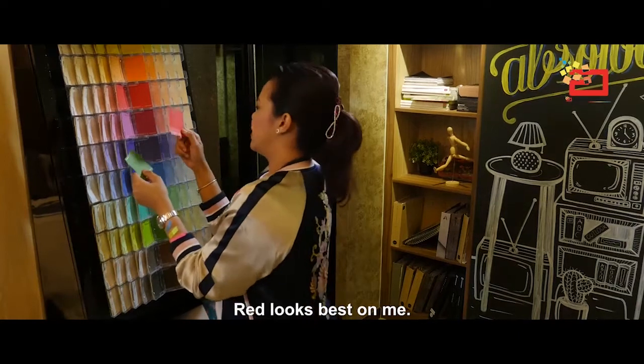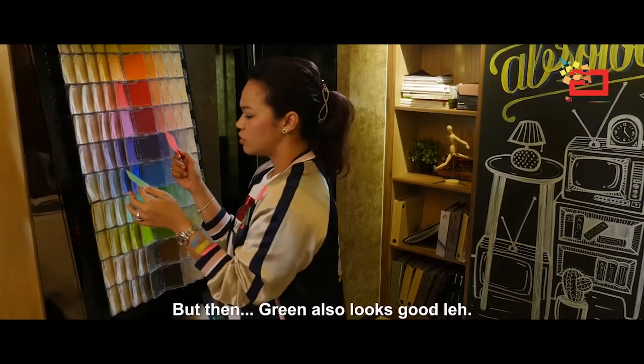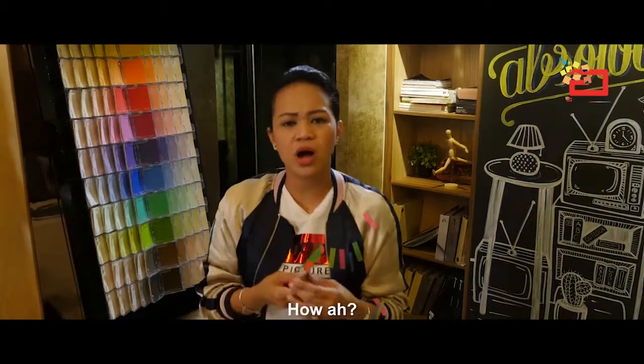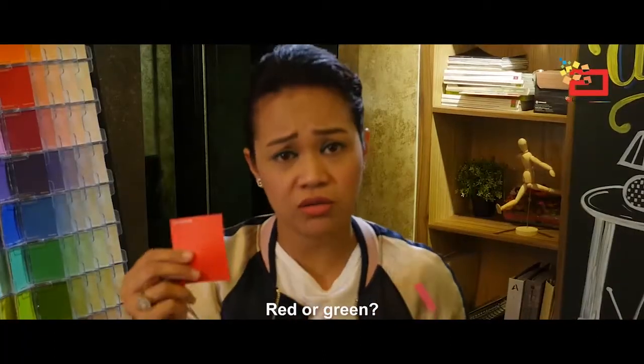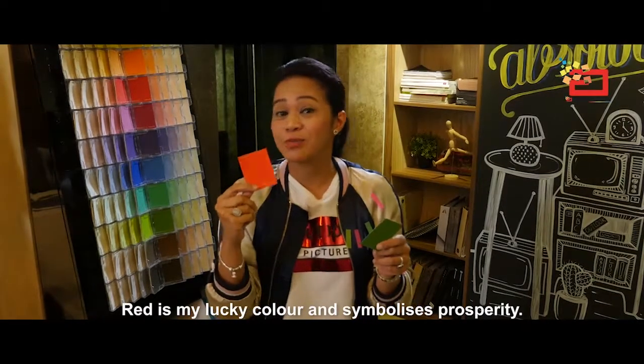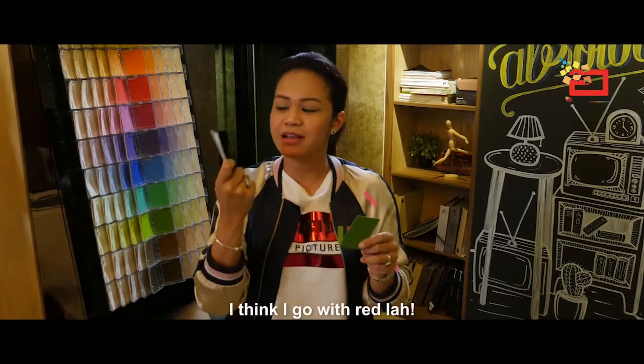Red looks best on me, but green also looks good. What do you think? Red or green? Red is my lucky color, and it also symbolizes prosperity. I think I'll go with red.